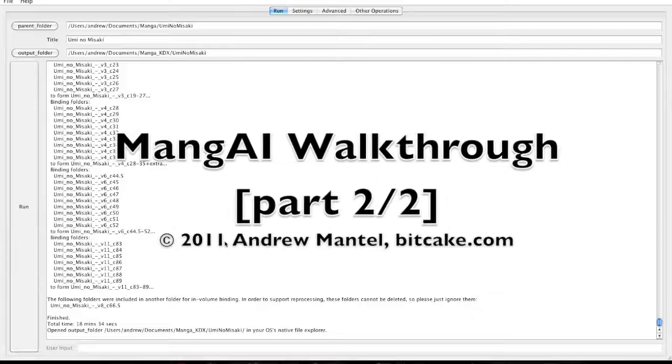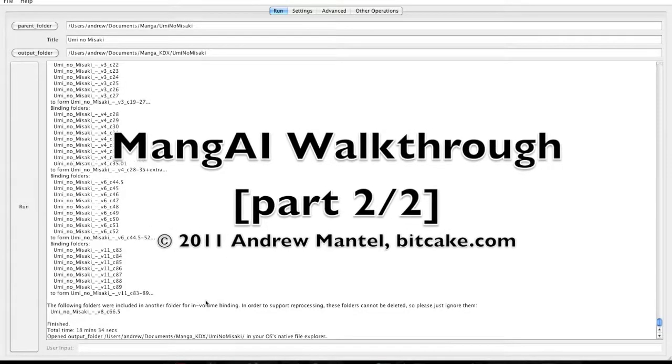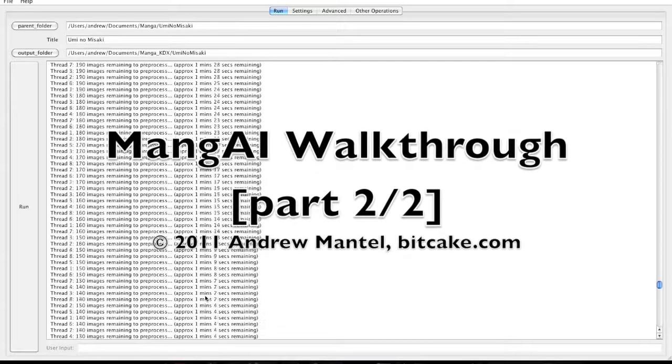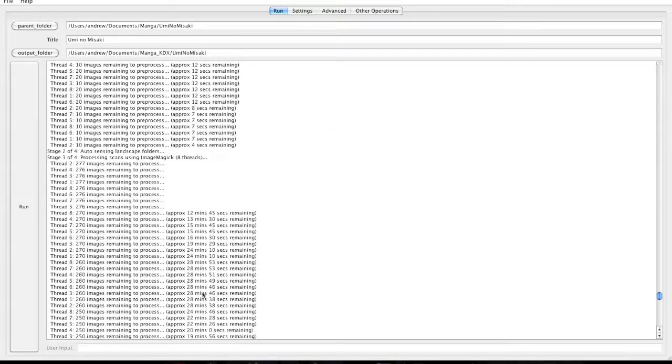So I came back and the processing finished. Before I go to the output, let's go back to see a stage I forgot to explain, and that was stage 2, auto sensing landscape folders.